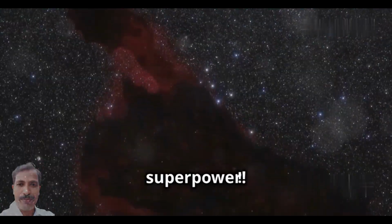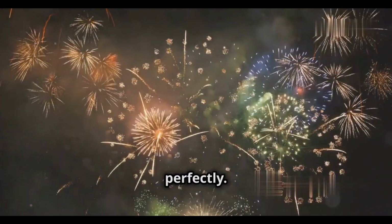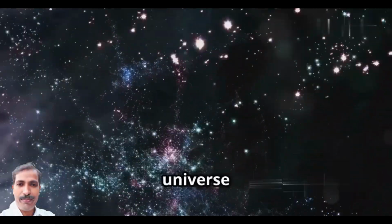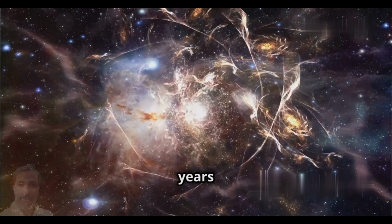It's like it has a superpower. It can see hidden stars and galaxies. It's like suddenly being able to see those fireworks perfectly. The JWST's infrared vision lets us see the universe better than ever before. We're looking back in time. We can see what the universe was like billions of years ago.